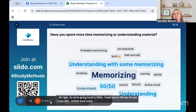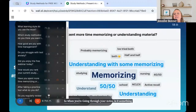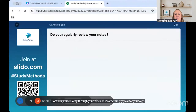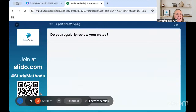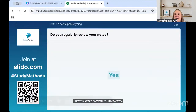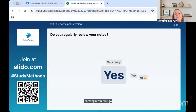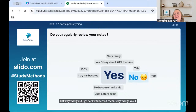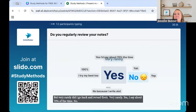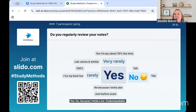So when you're going through your notes, is it something typical for you to go back and review those notes? I have to admit, sometimes I like to write them and I feel really good about the fact that I wrote them and I have pages of notes, but very rarely did I go back and reread them. Very rarely. Yes, I say about 70% of the time. No, because I write a lot. Understandable. Just before an exam.